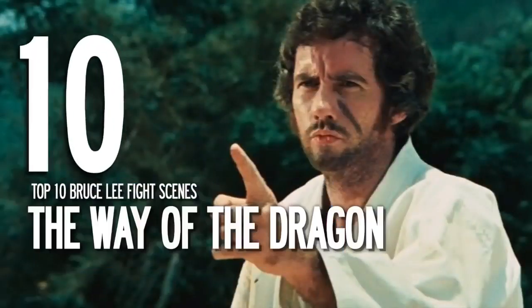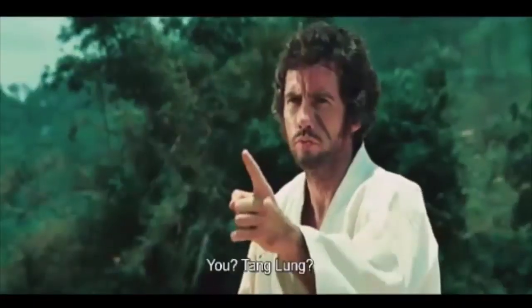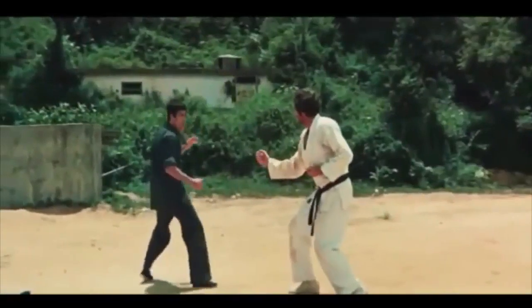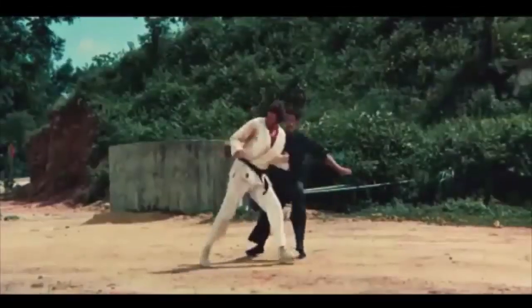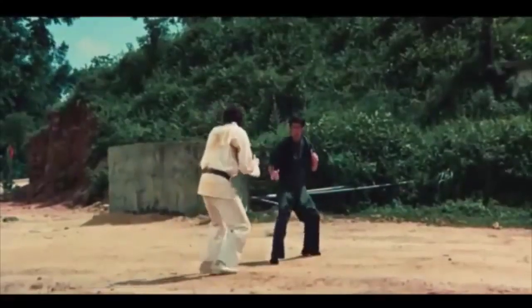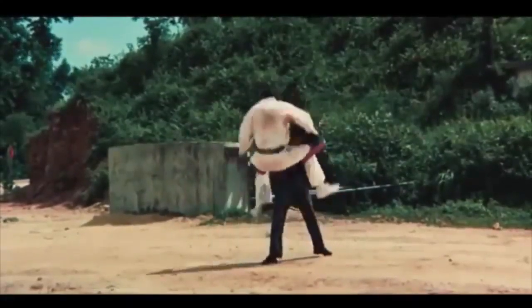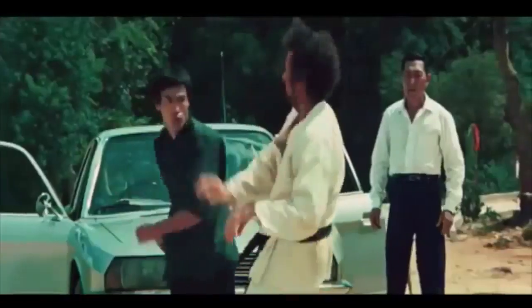At number 10, Bob Wall in The Way of the Dragon. Bruce Lee takes on Bob Wall in an iconic fight, matching big kicks with graceful moves. Wall notably remained sore for a few days after this fight because Lee didn't believe you could fake a hit.